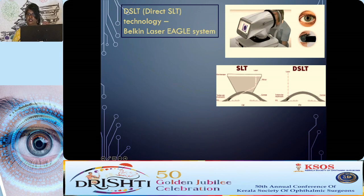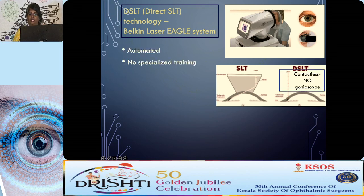SLT, so selective laser trabeculoplasty is equal to medications because now it is considered primary therapy itself. But the challenge is you have to do a proper gonioscopy. You have to have good knowledge of gonioscopy. That is the limiting step, and a comprehensive ophthalmologist cannot do that because of the limiting step of gonioscopy. If you have direct SLT, you don't have to do gonioscopy. You can directly give. So it becomes doable for everybody.